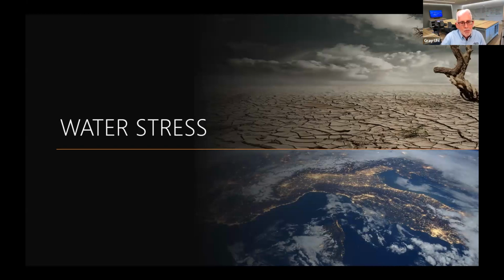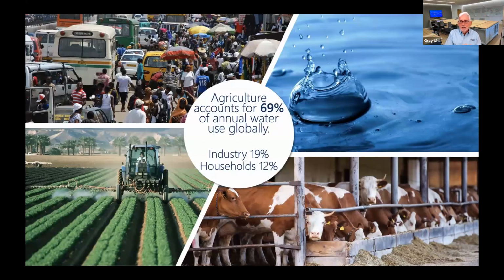But water stress, let me just put it into perspective again. I talked about the fresh water available to us and how we are using that fresh water. 69% of the fresh water globally is used in agriculture, which is a massive amount of water. Industry is the next big user at 19%, and households are using 12%. When I say household, I don't mean plumbing, I mean the total household. Yes, showers, toilets, kitchen faucet, but also washer, dryer, watering the lawn, filling the pool, washing the car.